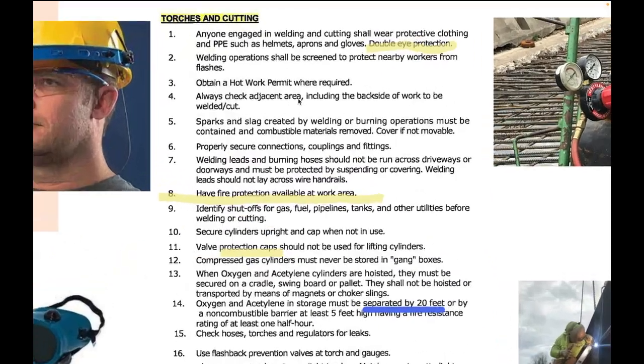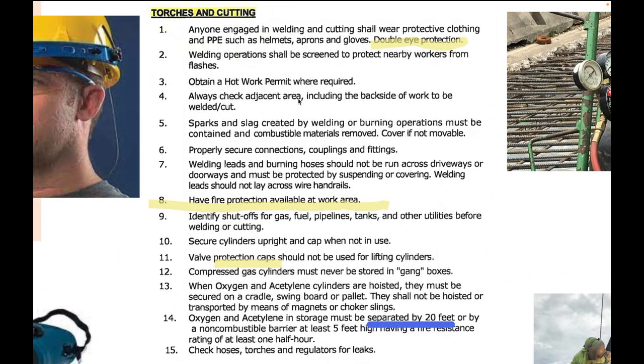Let's talk about torches and cutting. That's a situation where you're going to have double eye protection. You need the specific glasses that are designed for cutting with oxyacetylene, and then you need a face shield to protect your face from any spatter from the weldment or the steel that you're cutting, to keep it from burning your face. Sometimes we have hot permits. If we work at a power company, there's a hot permit required before you can even strike an arc. Always check the backside of your work to make sure that there's nothing that can catch on fire. Be mindful of where the sparks and the slag is going.